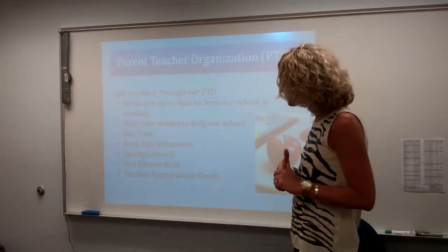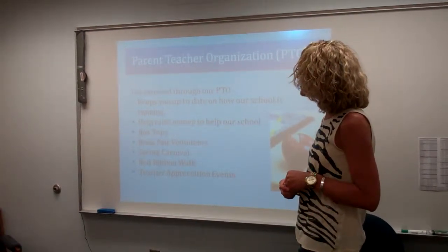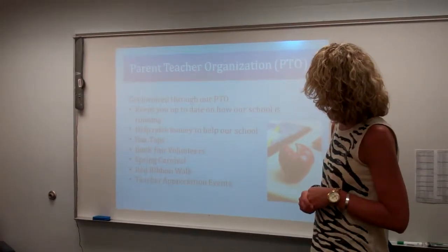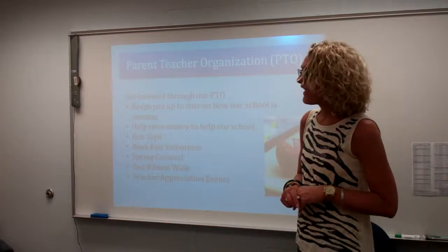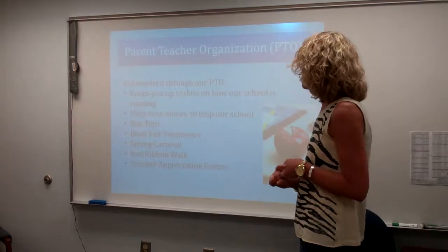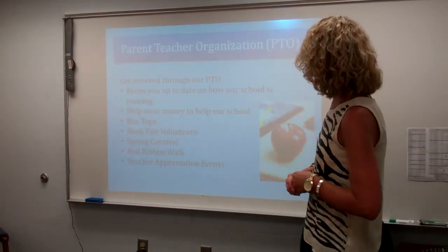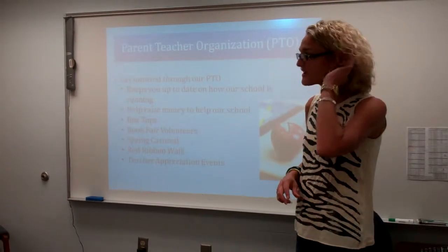We do hold a book fair a couple times a year, and we need parents to volunteer during that time, during school hours, and also at after-school functions to help raise money for our school. And we do buy back more books with the money that we raise there. In the spring, we have an amazing carnival that is put on by our PTO, and it is with the help of our parents and our teachers that we are able to raise a significant amount of money, and the PTO is so generous to give back to our teachers and to our school with that money.